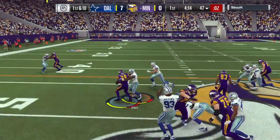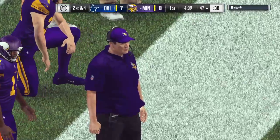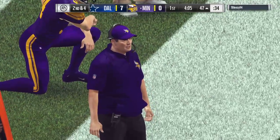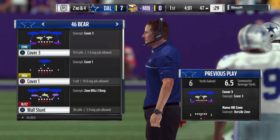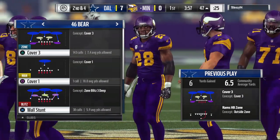First carry for Adrian Peterson. And able to break one tackle, but then quickly brought down. And Peterson hoping to bounce back from a struggle in week 1. 19 carries, just 31 yards. That's only 1.6 yards per carry. Very un-Adrian Peterson-like. You sure those weren't typos? Those numbers like you're reading?